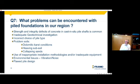The use of inappropriate installation methodologies and inadequate equipment is often seen, particularly in remote portions of the regions in Southern Africa. Environmental issues are also common, particularly in urban areas, and vibration and noise need to be carefully considered for each project. The least common problem encountered is flawed pile design, and failures due to this are not particularly common, particularly in Southern Africa.